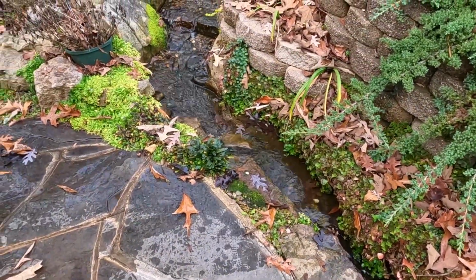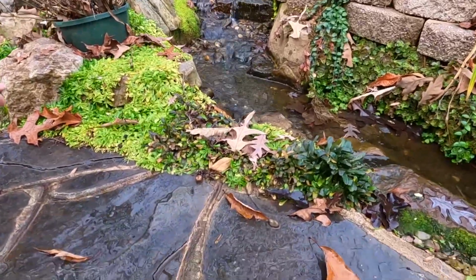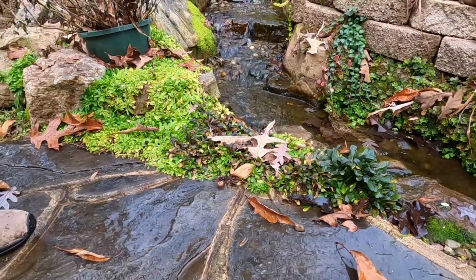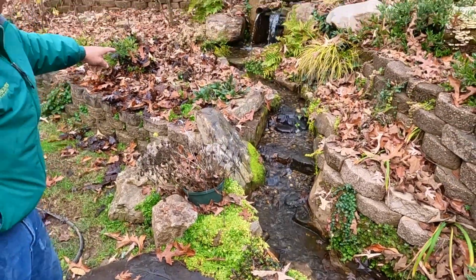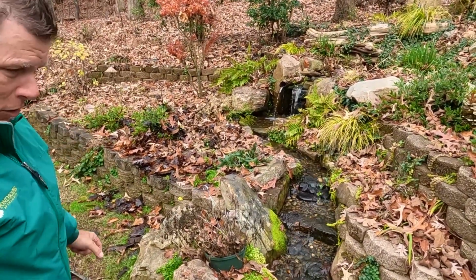So you can see how far our stream level has dropped there, and we no longer have any flow over here where it's diverting out of the stream. What's nice is when it does leak, I can see it real easily right here. But if it were leaking on the side right there, going under the leaves, I wouldn't be able to see any of it. That would make it a problem because I wouldn't know where it was leaking.